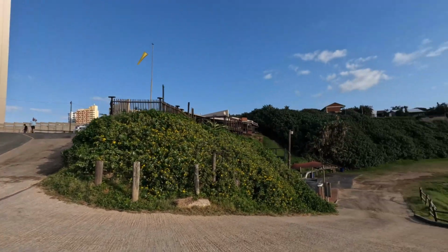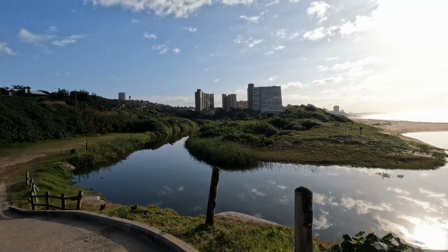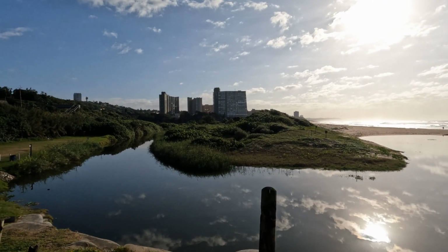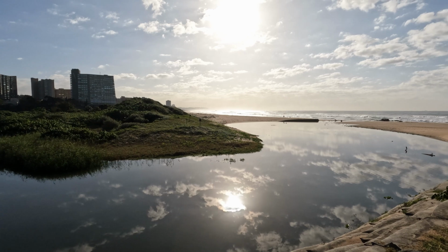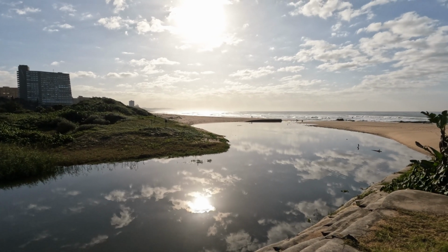So while I'm here, I'll just take the opportunity to show you one of my favorite little birding spots here in Durban. This is a spot I discovered almost 5-6 years ago already. So this is the ski boat ramp launch site. The estuary opens up and goes into the beach down there.